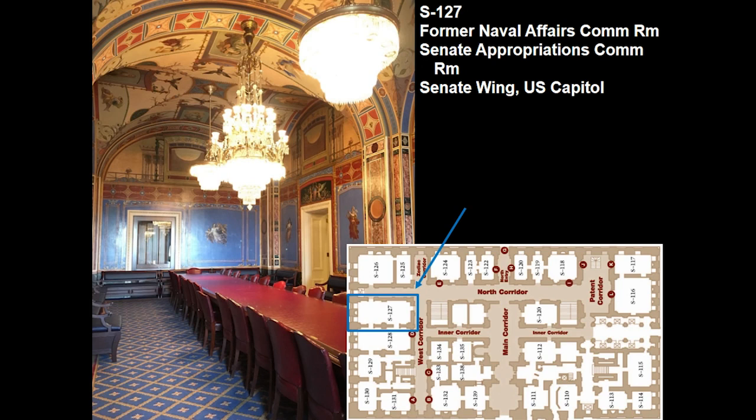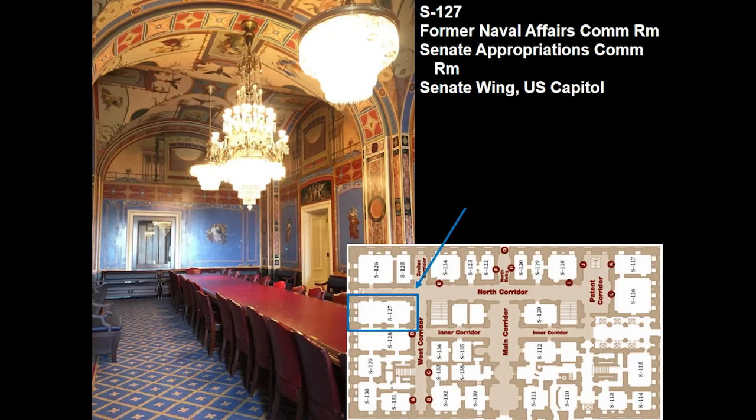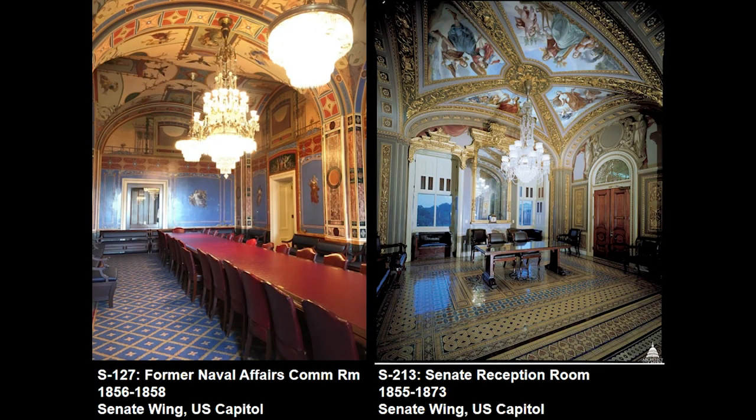This room is pretty important in terms of its decoration because it is the first full-scale commission done by Constantino Brumidi, right? The guy who was famous for the apotheosis right here. This is actually his first full-scale commission. And it is pretty different than many of his other painted rooms in the Senate wing. Why? Because if you look at it, for example, in comparison to the Senate reception room, it is much more coherent. This Naval Affairs Committee meeting room is much more coherent in terms of its style. The reception room tends to mix a variety of different styles. And it's also much more coherent in terms of its narrative program, what is the story it's trying to tell through the paintings. So this is a pretty important first thing by Brumidi in the Capitol to study.